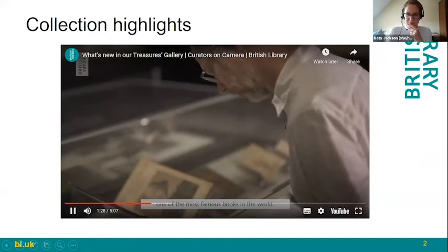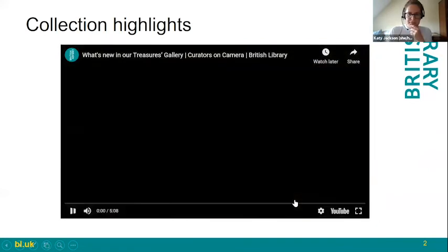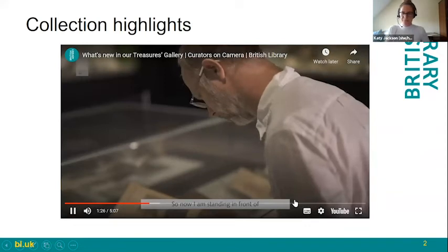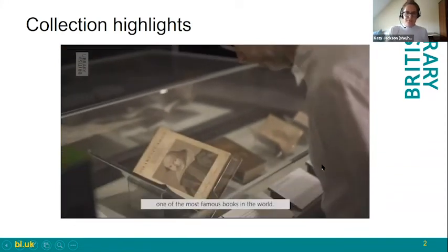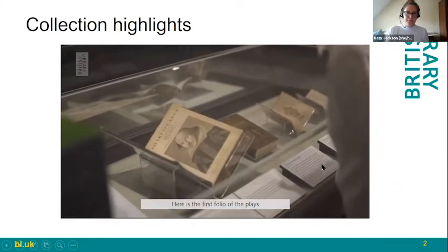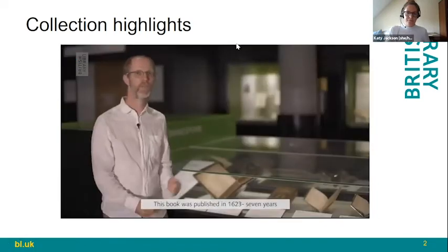In front of one of the most... So now I'm standing in front of one of the most famous books in the world. Here is the first folio of the plays of William Shakespeare.